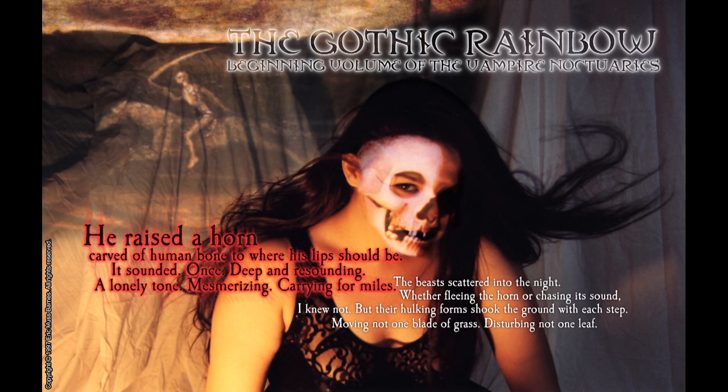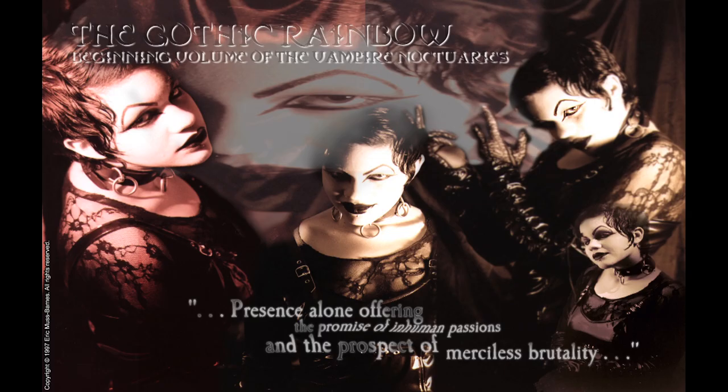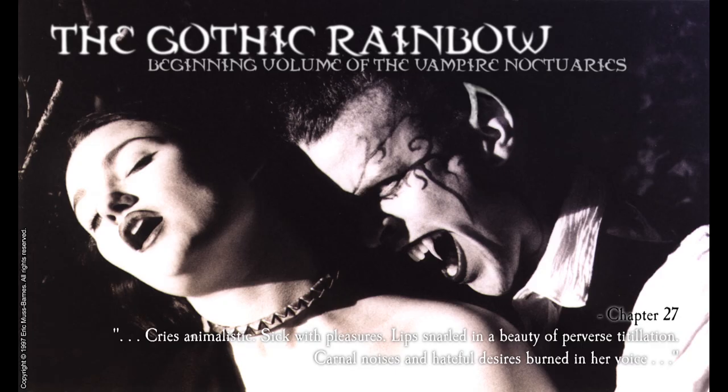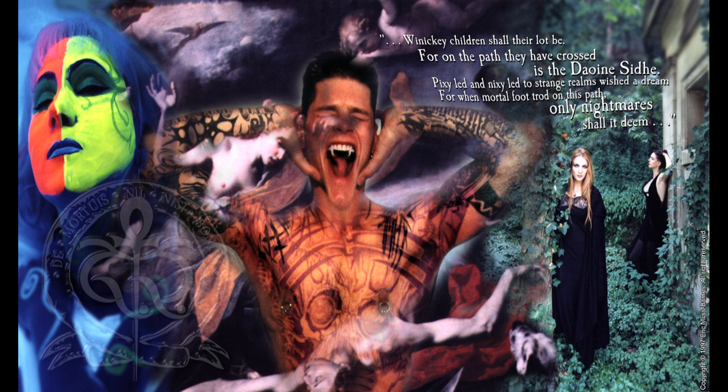The whole point of these images isn't to show specific scenes in the book. That's not what they're intended to reflect. Rather, they show the vibe and the spirit and the emotional context of the story. Now, here is a sample of one of the chapters.